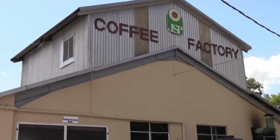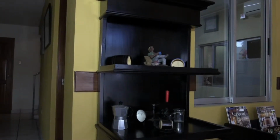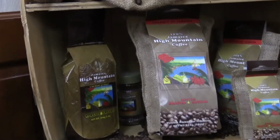Welcome to Jamaica Standard Products, home of the finest coffees in the world. Jamaica Standard Products is a family business, third generation involved. It's 75 years old. We are one of the oldest and largest producers of Jamaican coffee. We produce 3 brands of coffee, namely Island Blue, Jamaica Blue Mountain, Barnhall Estate, and High Mountain Coffees.